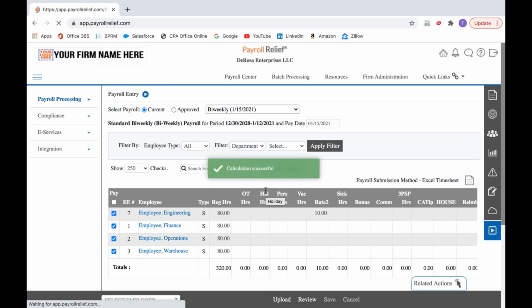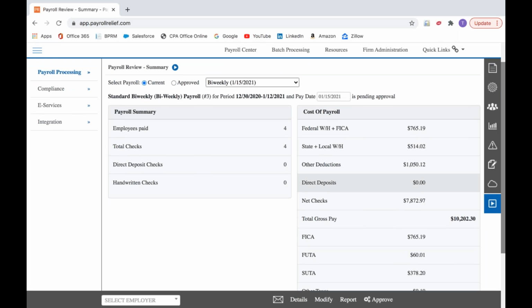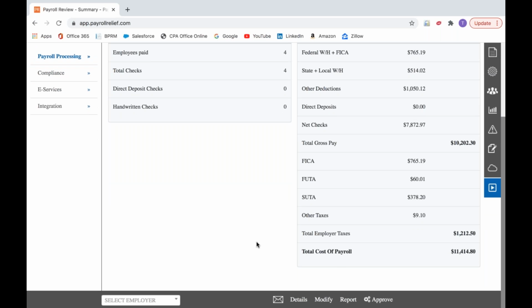So let's go ahead and calculate this pay schedule. And we're brought to review payroll, where you have a detailed summary highlighting the number of employees paid, total checks processed, direct deposit checks, and the costs associated with this payroll, breaking it down by deductions, taxes, and then a total on the very bottom here.